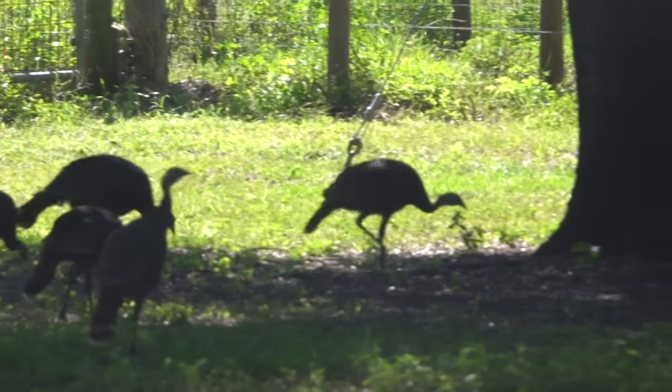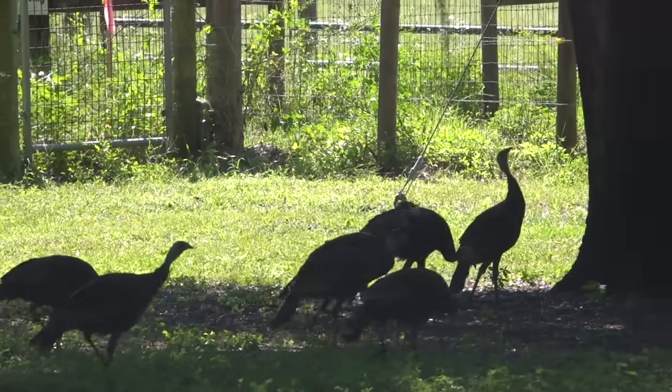Speaking of Thanksgiving, look who's back in the yard today. Yep, those wild turkeys. They're skedaddling though because they hear the turkey cutter going.